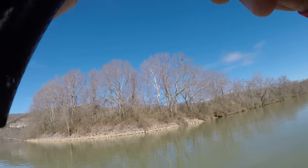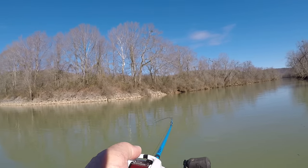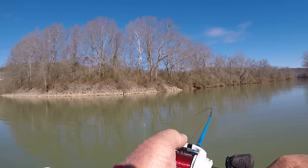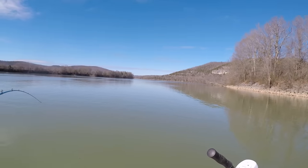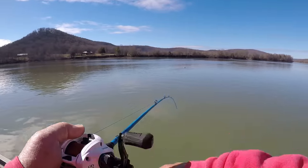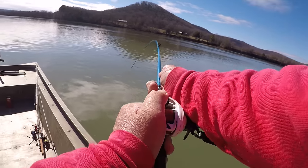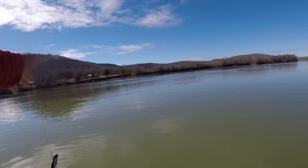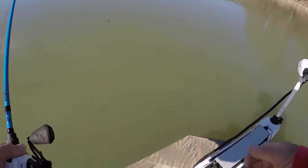There he is. Yep. These fish are moving around in here like crazy. I'll catch one in a place and then I'll have to throw somewhere else to catch another one. I hadn't really found them grouped up. Oh my, these dudes fight, folks. This is a gamey fish. Look here, man, he just came off.